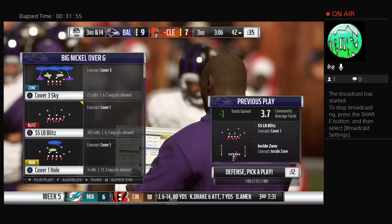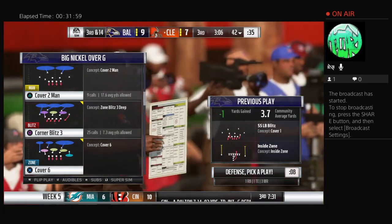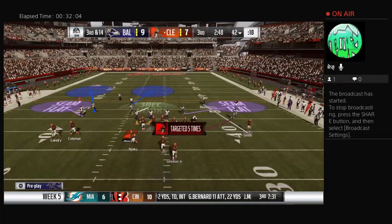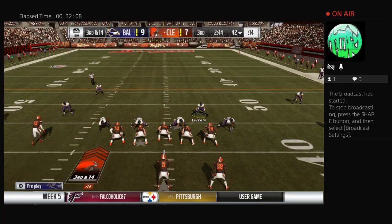Brandon, we're into the second half, and this offense has not scored a lot of points, and that was another example of why. I think it's time to open things up and start really trying to move the ball. The Browns on third down. They've been good, 3 for 4 thus far. This is 3rd and 14.